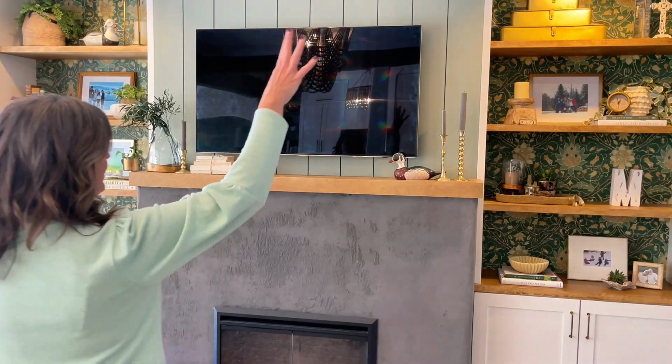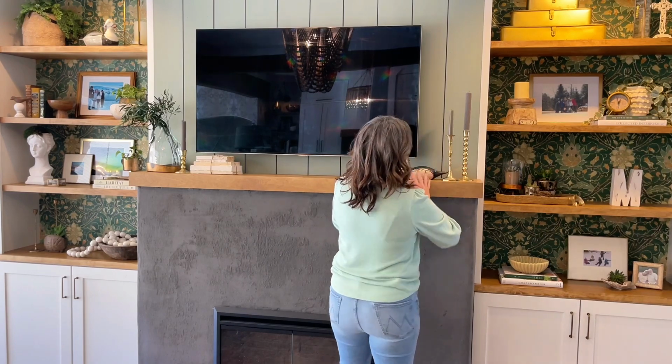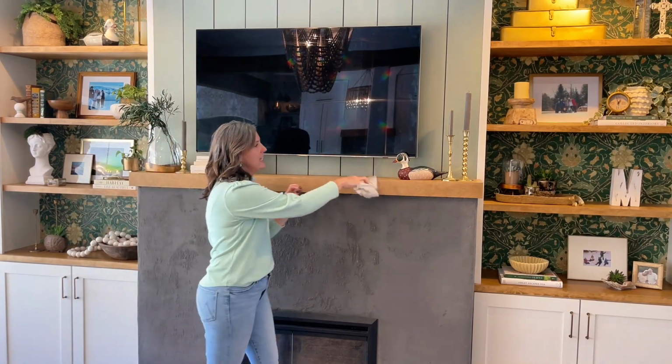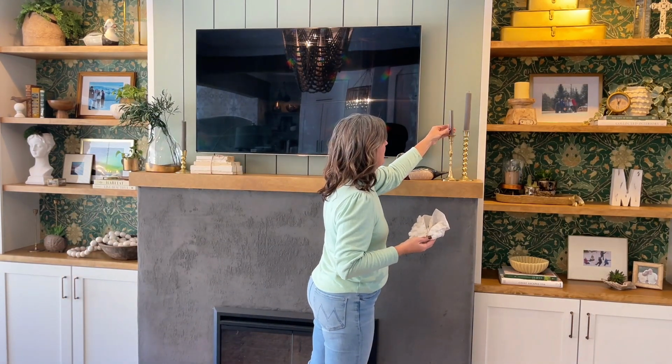Let me step back and make sure this is right. I love it. We balanced the golds that are on the shelf. Candlelight gives such a cozy ambiance. Candlesticks are another great way to change with seasons. I love the green. It feels very spring. It's a year-round color in my opinion.